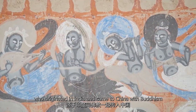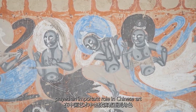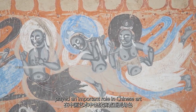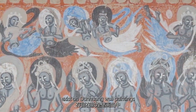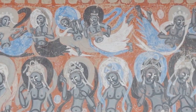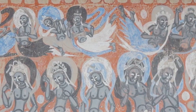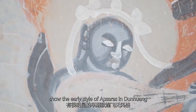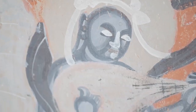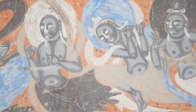Apsaras, who originated in India and came to China with Buddhism, played an important role in Chinese art. Nearly 5,000 Apsaras exist on Dunhuang wall paintings. These figures are still popular in contemporary China, and they are considered as inspirations for artists. These figures show the early style of Apsaras in Dunhuang: stiff, muscular, and unwieldy.